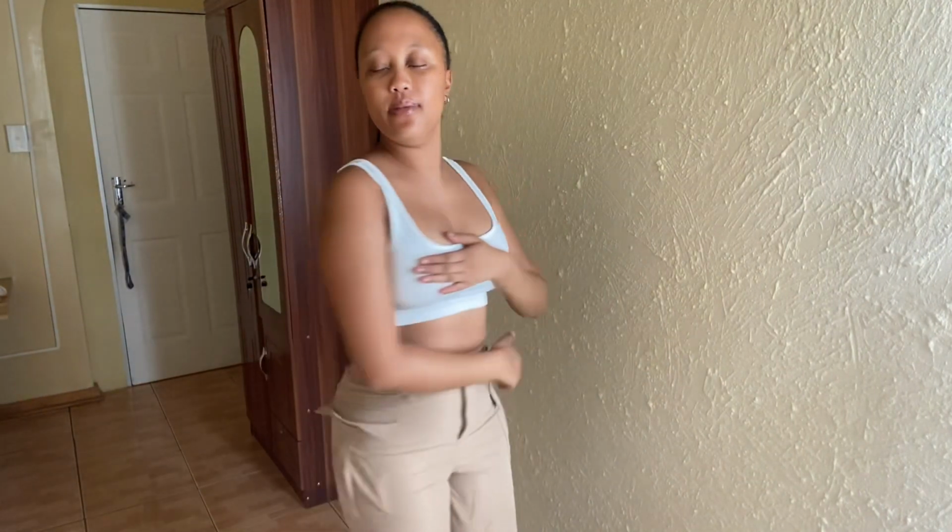Yeah, we have the simple white top. My nipples are out again. But yeah, it's just a simple white top. As you can see, it matches very well with these trousers. And I think I'm gonna have to wear a bra inside. But this is how it looks. As you can see, these pants are pairing up with so many things.